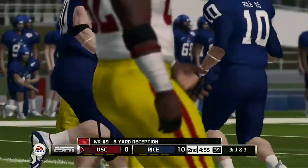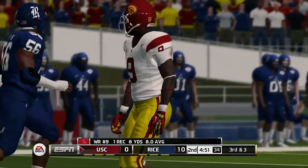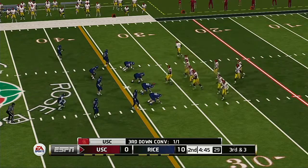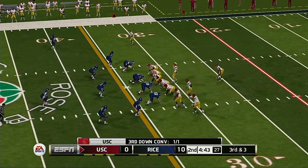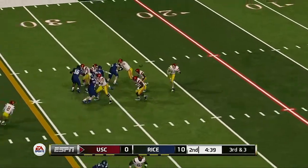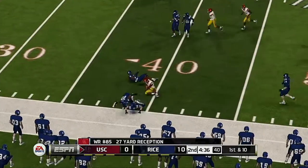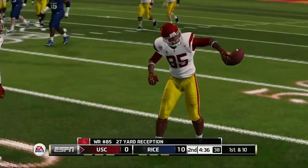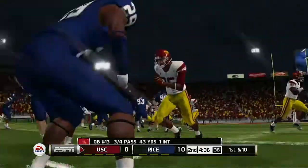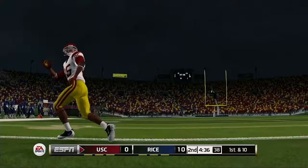Hit before he could go anywhere. That makes it third and 3. Third down, and they're going to need about 3 yards to pick up the first down. Gets it. He's in space. And down he goes, right around the 40. That was more than enough to pick up the first down. Next time, this defense will be playing on their heels.